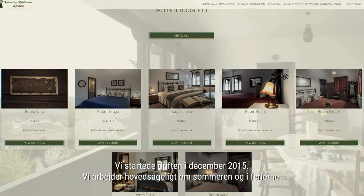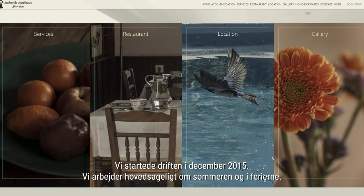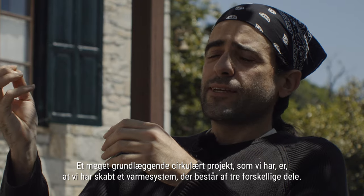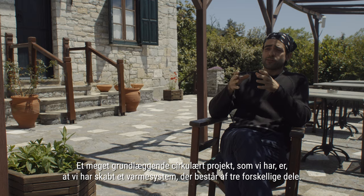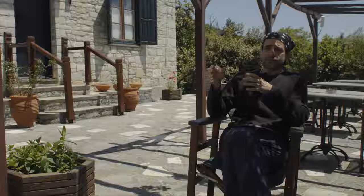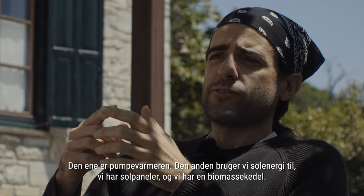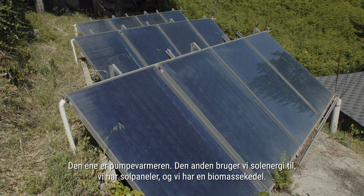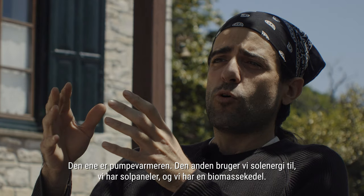We mainly work during summer and holidays. A very basic circular project that we have is that we created a heating operation system that comes from three different parts. One is the pump heater. The other one, we use solar energy. We have the solar panels. And we have a biomass boiler.